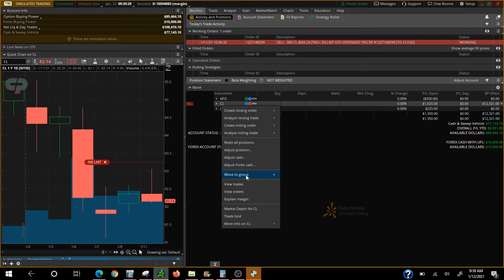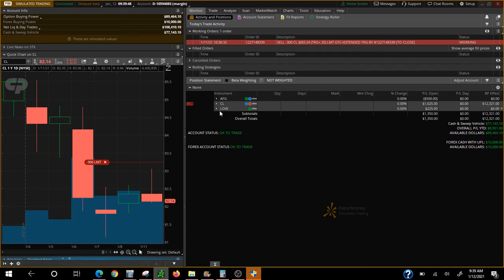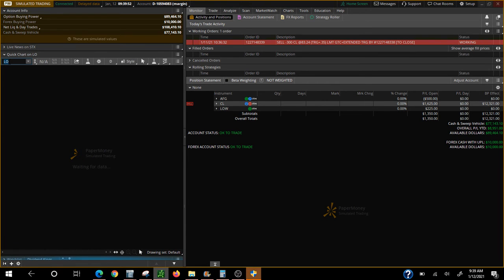And as long as she stays above 82.50. So it's a little tight now because it's 82.14, and we want it to stay above 82.50. Okay. The last one we're going to quickly look at is Lowe's. It's just LOW.